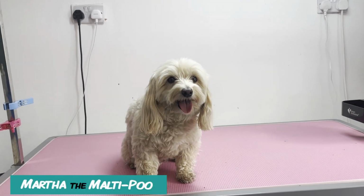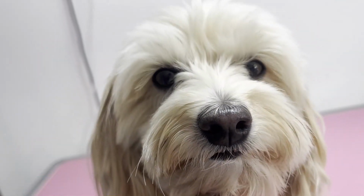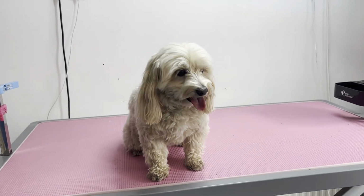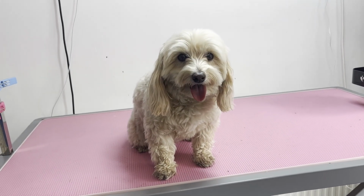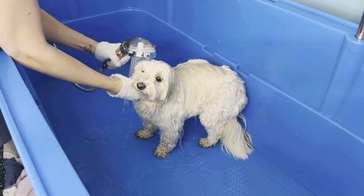She's a 6-year-old Maltipoo, which is a Maltese cross poodle. I have been grooming her for about 3 years now. She comes every 6 weeks and she's another one of my favourites. She is so well behaved, but she does have her little diva moments, which you will see later on in the video.